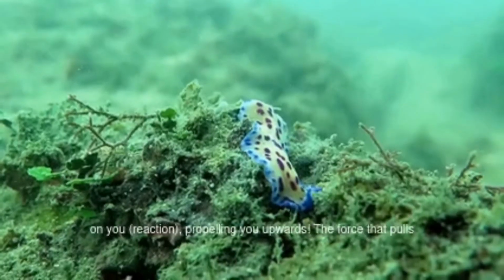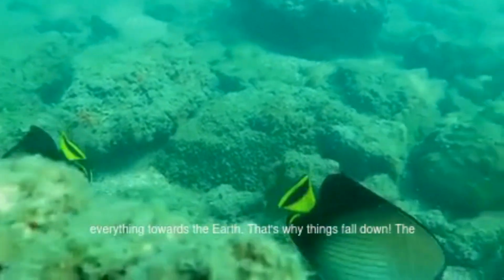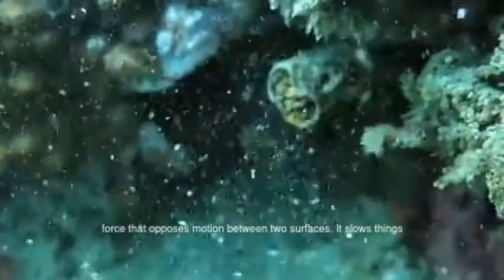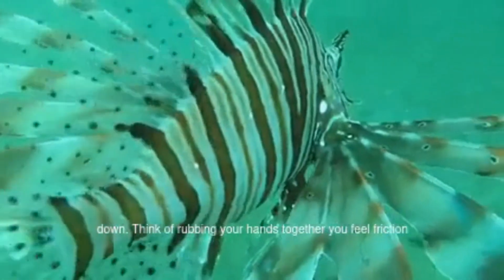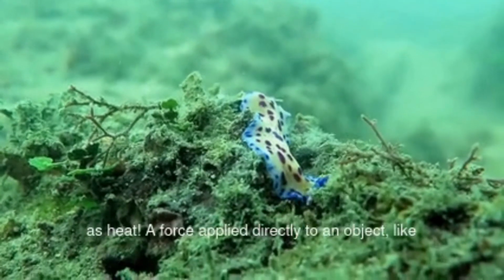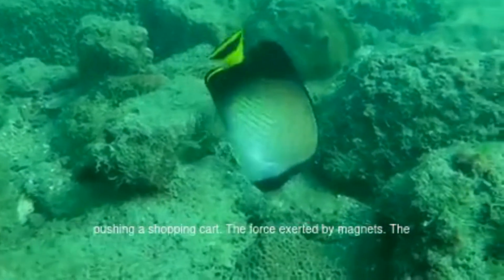Friction: the force that opposes motion between two surfaces. It slows things down. Think of rubbing your hands together. You feel friction as heat. Applied force: force applied directly to an object, like pushing a shopping cart. Magnetic force: the force exerted by magnets. Air resistance: force that opposes the motion of an object through the air. Think of a parachute slowing down a skydiver.